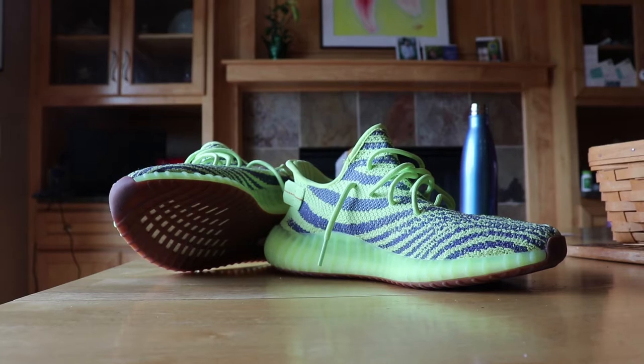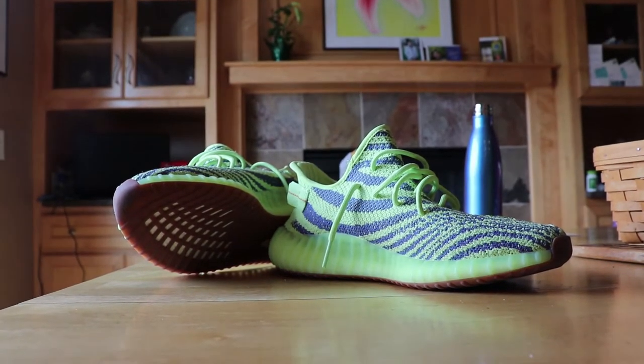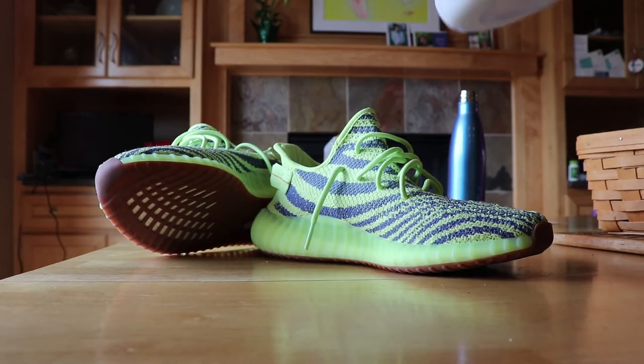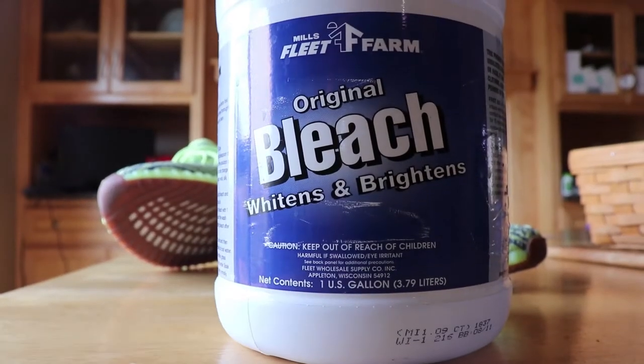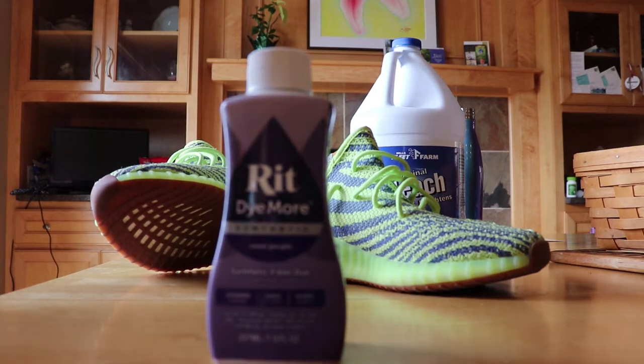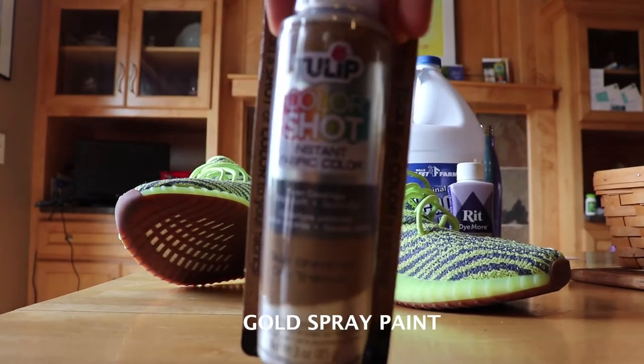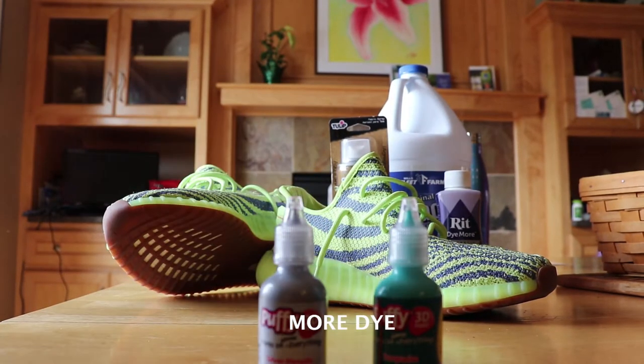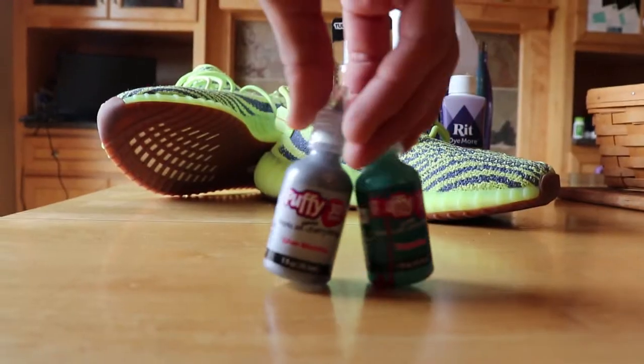Okay, time to show y'all what we have picked up from the store. First and foremost, we got the Yeezys. Bleach. We got the purple dye. We got the gold spray paint. Finally, we got the little detailers. So let's see how it works. We're gonna bleach them first, see what that does. Then we're gonna dye them, see what that does. Then we'll spray paint it, and then we'll detail them.